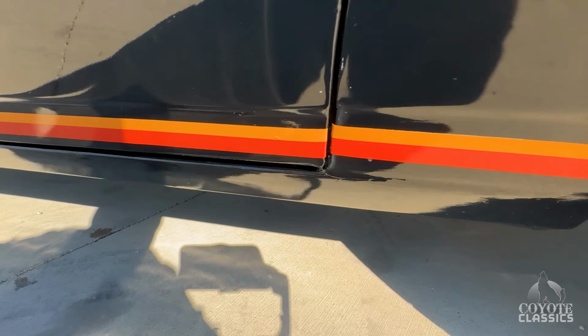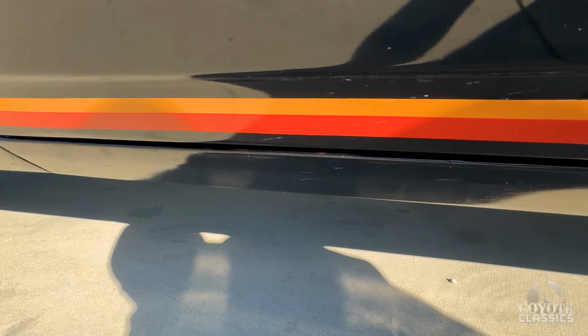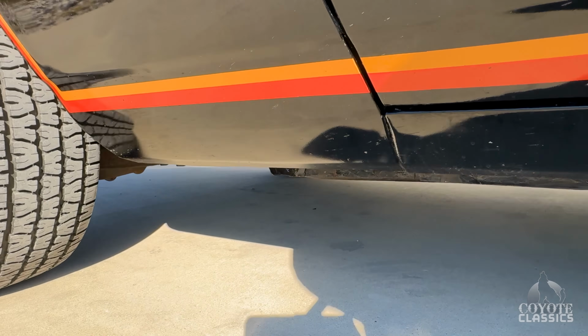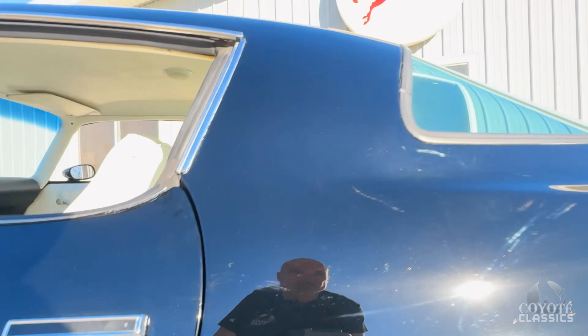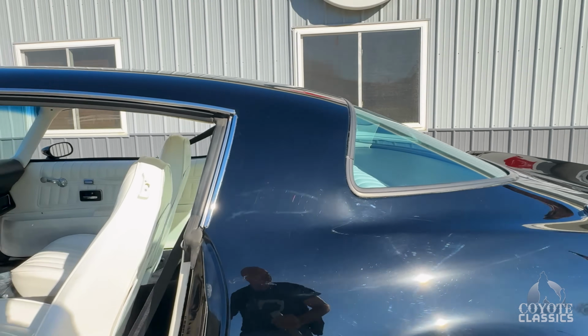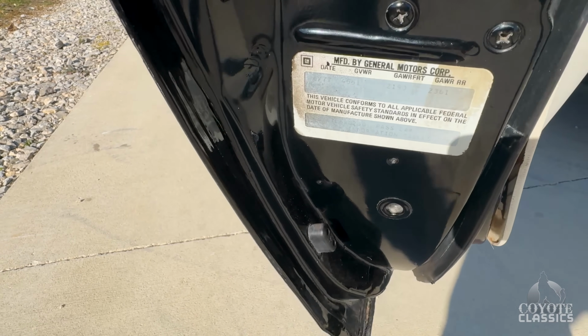The passenger side was perfect. A little rock chip right there on the top of the rocker. Bottom of the fender is awesome. I don't see any bubbles, blisters. Really, really clean black with a white interior car. And the trunk is awesome too. On our website, you can see those photos. To me, it looked like all original spackle in the trunk.